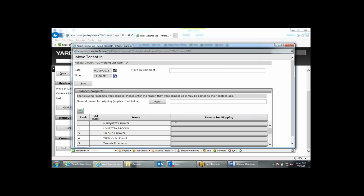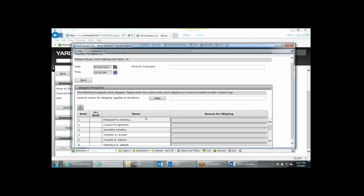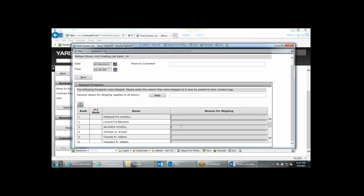At the very top here, we have our move-in information. So we can move them in. So they moved in at noon today. And again, the move-in comment, if there are any additional comments, we can add that in.